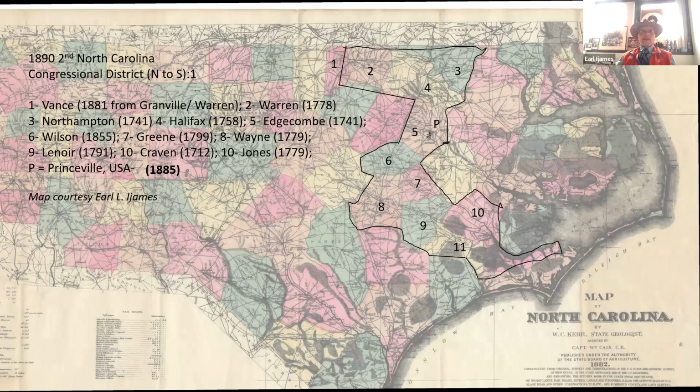And then rounding out the counties, again on the southeastern coast of North Carolina, is Jones County of 1779, named for Wiley Jones, who's a prominent legislator and a person active during our American Revolutionary War era. And his county named in his honor in 1779, and again, another county of majority of color. And so if you look at the geography of this county, literally somewhat centrally located would be Princeville. So next screen, please.